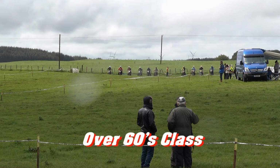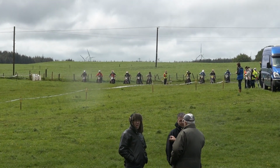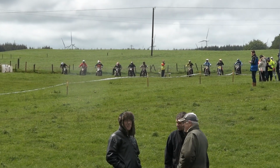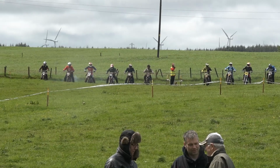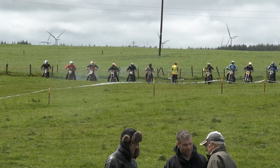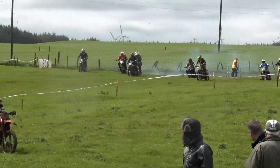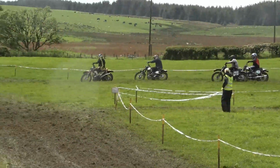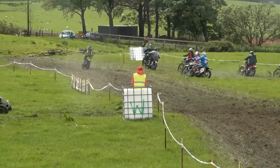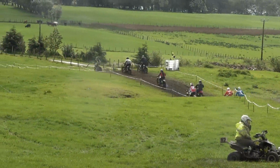So as you can hear and possibly see, the weather was beginning to ever so slightly brighten up at this stage in the proceedings. So as the over 60s line up for their first race of the day, it looks like an excellent start for Archie Baird on that lovely CZ 360.